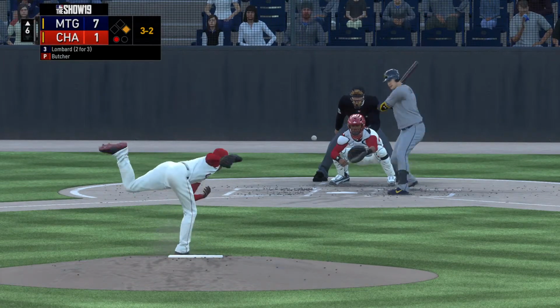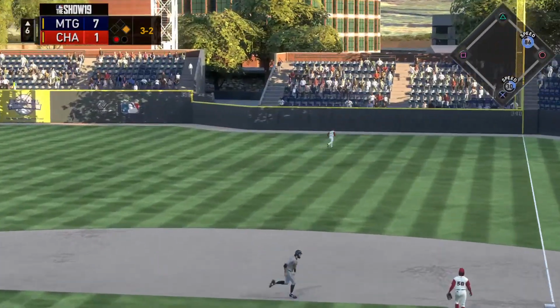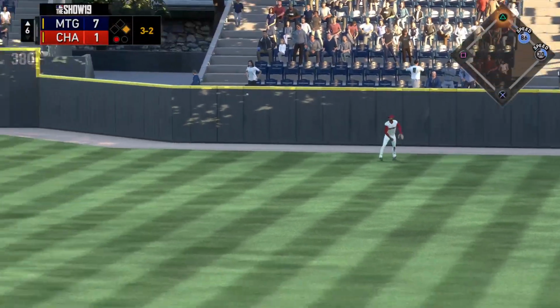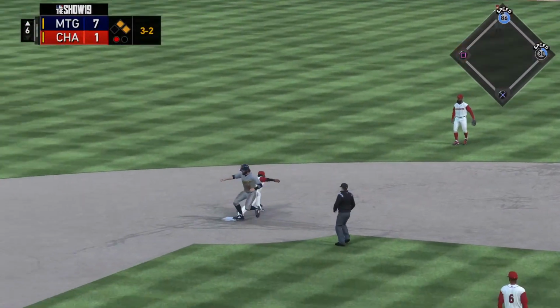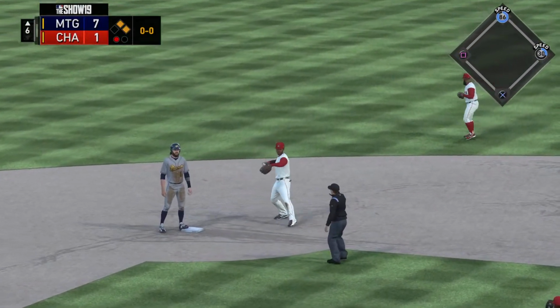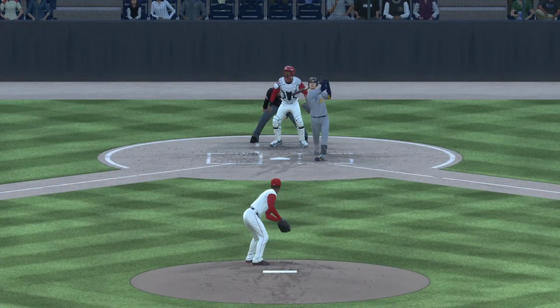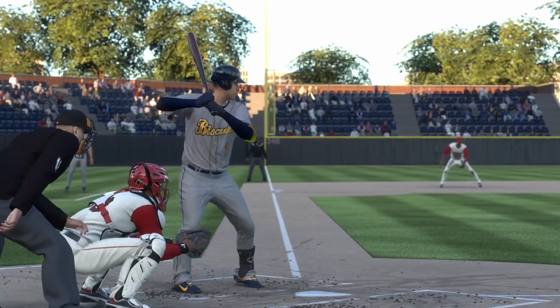Now the 3-2 pitch. Hit sharply toward the right side. So he'll add 1 to his total as that falls in. He's got 3 hits in this one. Throw won't get him. And they won't even attempt to run on that arm in right. So despite the runner moving on the pitch, it'll wind up first and second here.